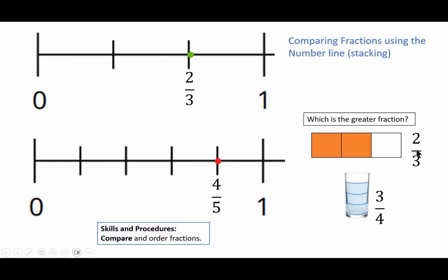Now, this is a difficult one, to compare 2/3 to 3/4. I would probably have, again, 2 glasses here with 2/3 and 3/4, and then 2 bars here with 2/3 and 3/4. And I always like to do the stacking. The glass I would do side by side, and the bars I would stack together. And then they're going to move into something like this. So which is the greater fraction?